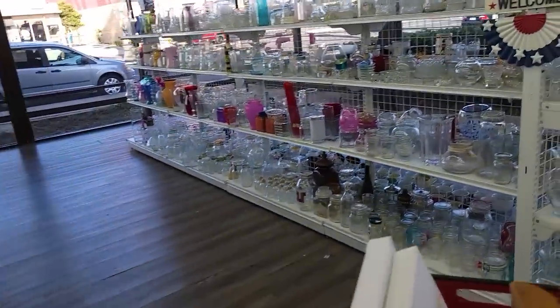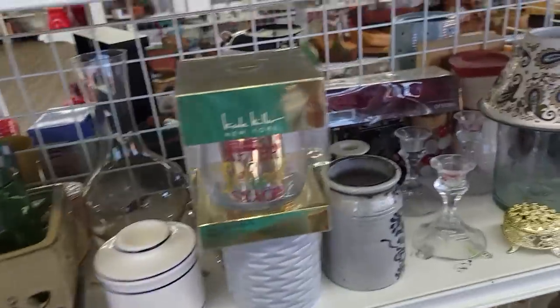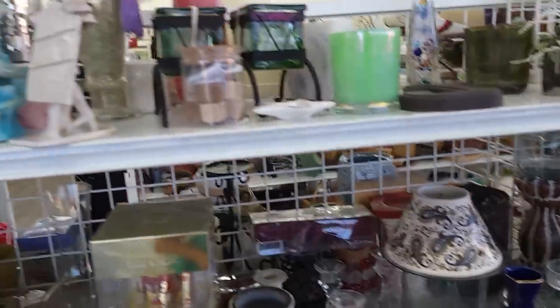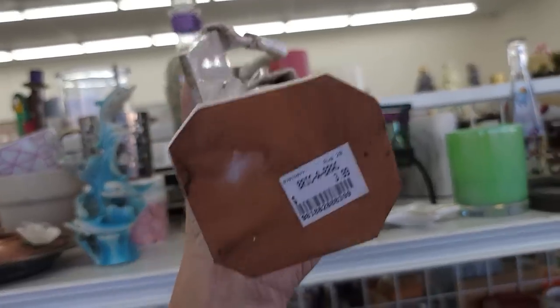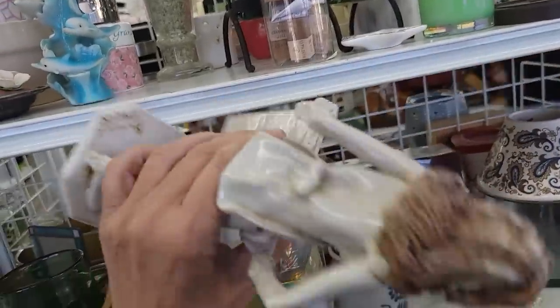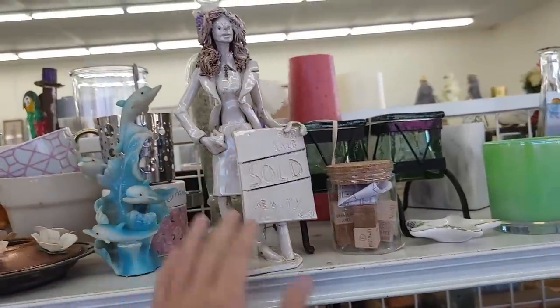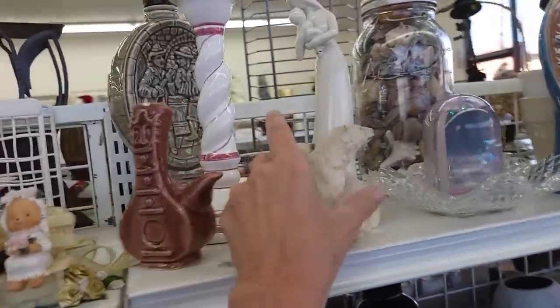All right. Oh, we're going to have to skim through this section really quick. Goodness gracious, there's so much to see here in so little time. That's very chintzy. Ooh, for sale, sold, realty. Benna something, Italy. She's a little interesting. She does not spark joy in me though. She's just a little on the odd side.